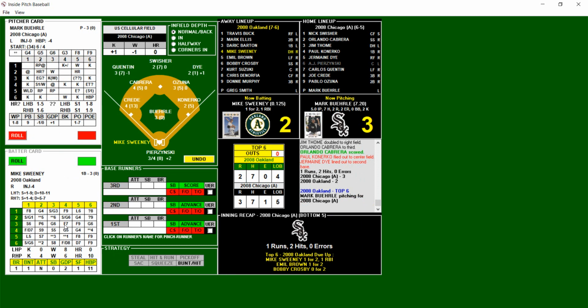So 1 run, 2 hits, no errors, and 1 left on. After 5, it's Chicago 3, Oakland 1. We go to the top of the 6th. Mike Sweeney, Emil Brown, Bobby Kielty due up for the A's.